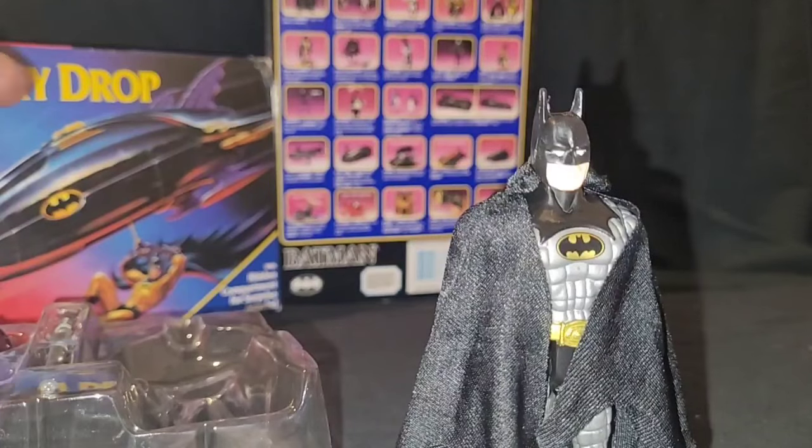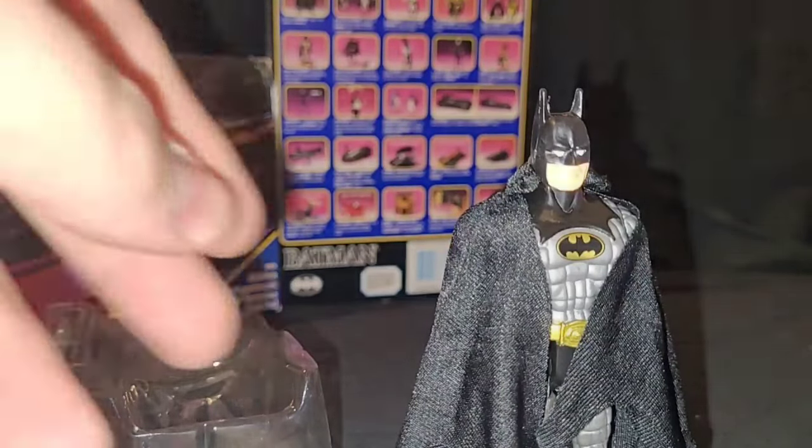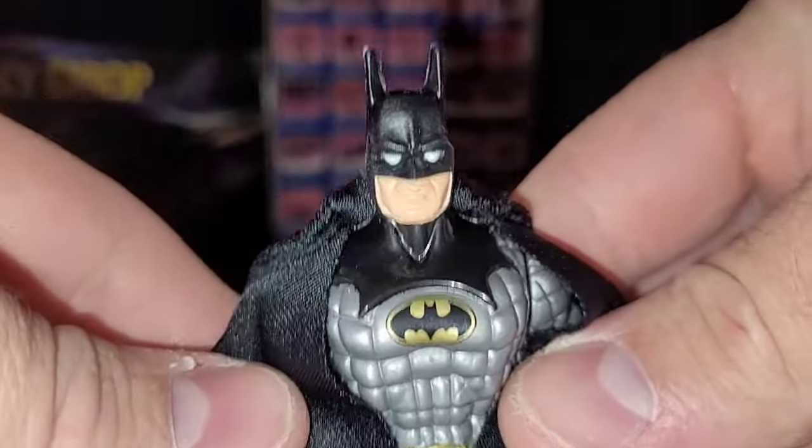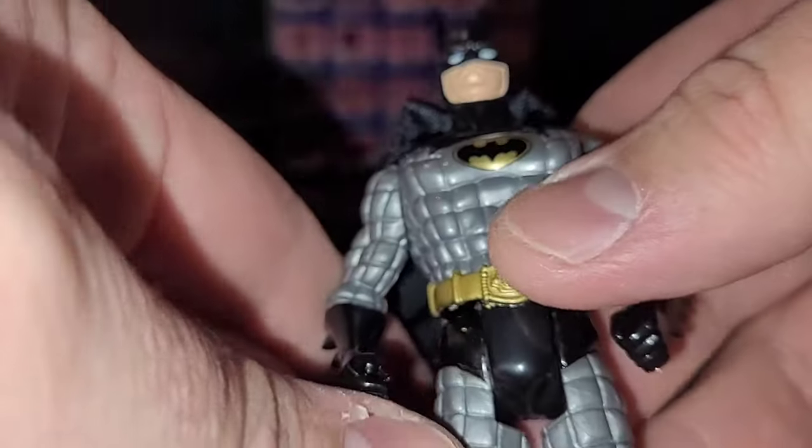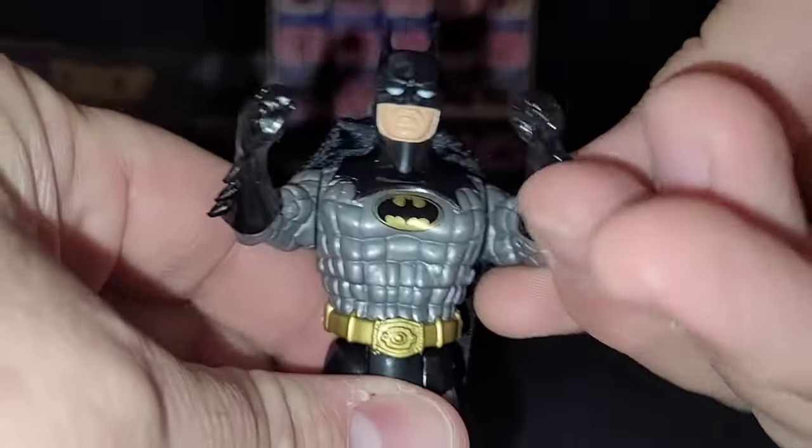Like you have no idea how much I wanted to see what the heck the Sky Drop Airship's about. Will my hopes be dashed? Or will it actually be good? We'll find out. Now, as usual, the Batmans from this line have the 5 POA.